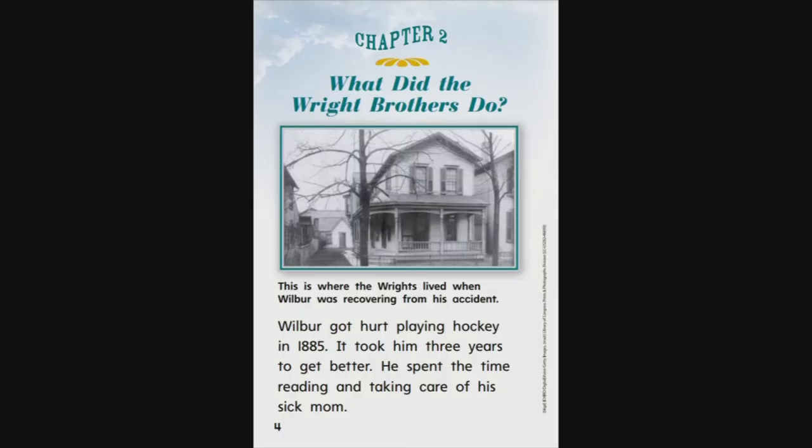Chapter 2. What did the Wright brothers do? This is where the Wrights lived when Wilbur was recovering from his accident. Wilbur got hurt playing hockey in 1885. It took him 3 years to get better. He spent the time reading and taking care of his sick mom.